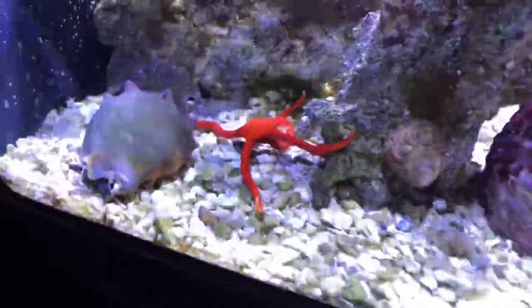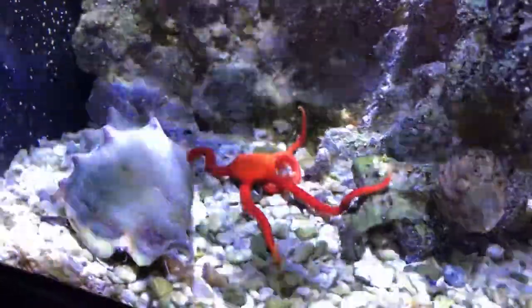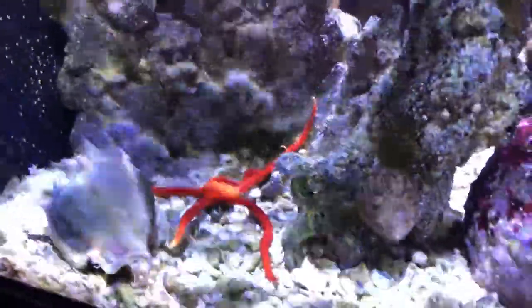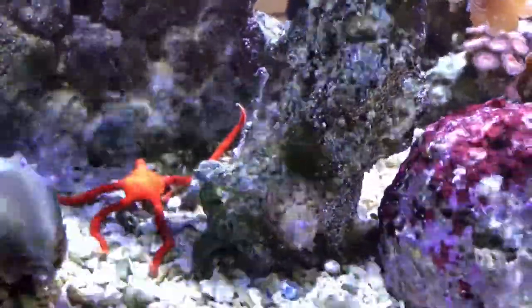I thought it would be cool to see a video of a red serpent sea star. Most serpent sea stars are brown. The red ones only come from the Bahamas. So I just put some frozen food in there, the bloodworms, and he comes out.